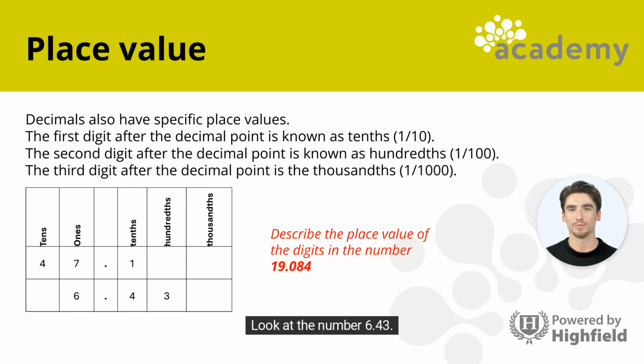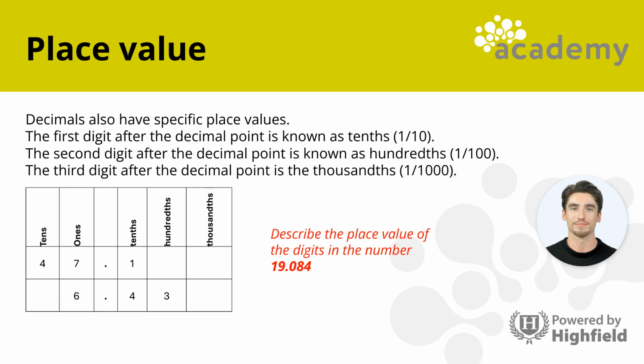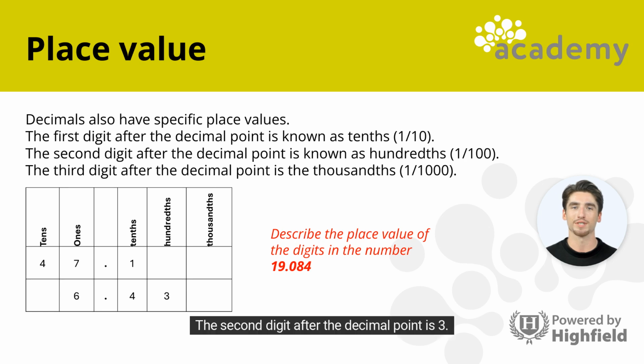Look at the number 6.43. The 4 is the first digit after the decimal point. Therefore, it is in the tenths column and worth 4/10. The second digit after the decimal point is 3. It is in the hundredths column and is worth 3 hundredths.